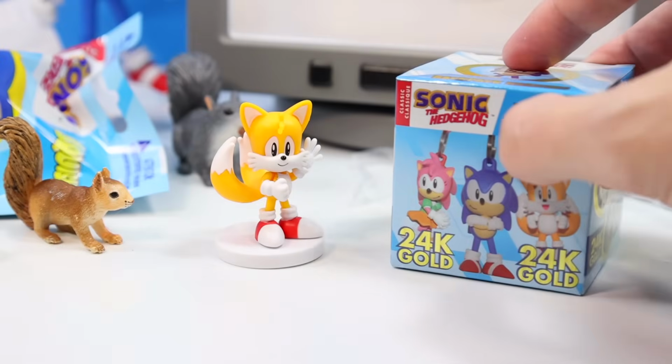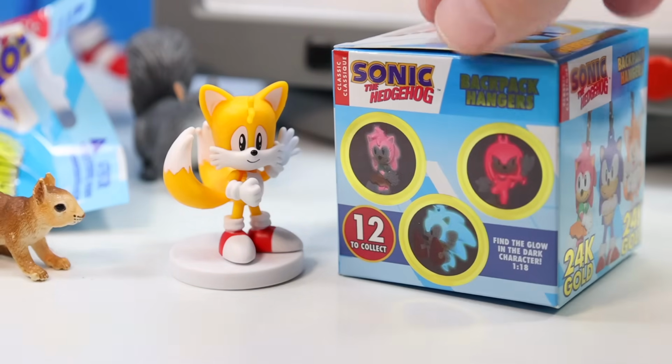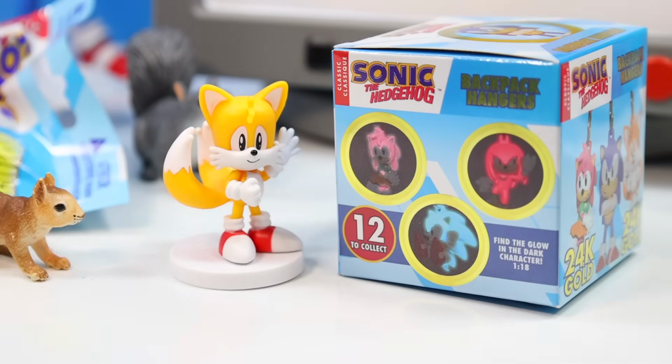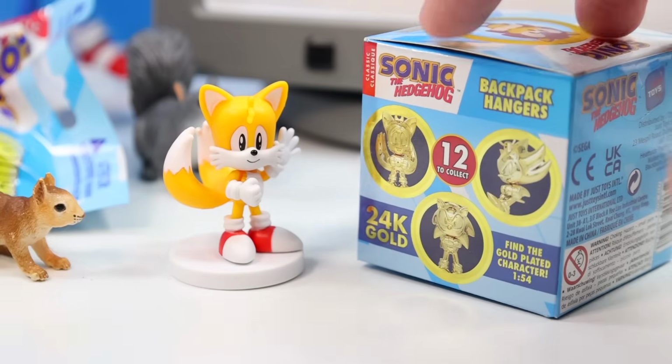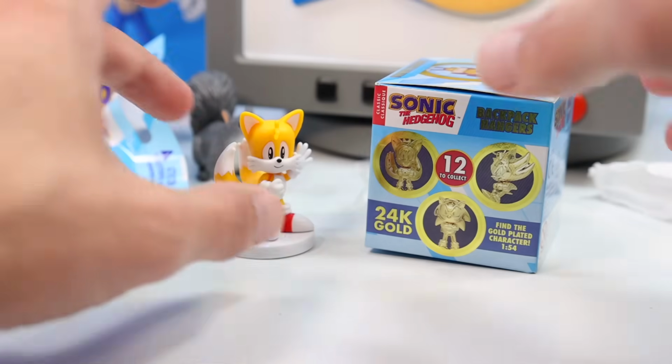What say we see what kind of backpack hanger we get though? Is this the item that could or could not be 24 karat gold? Find the glow in the dark? And yeah, there's 12 to collect. Find the 1 in 54, 24 karat Sonic Tails or something. Alright, what's in here? What's in here? I don't know.